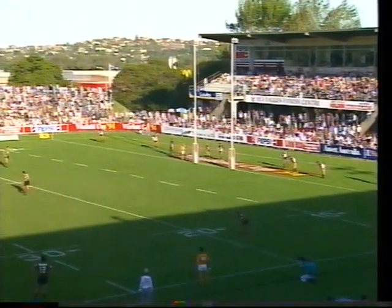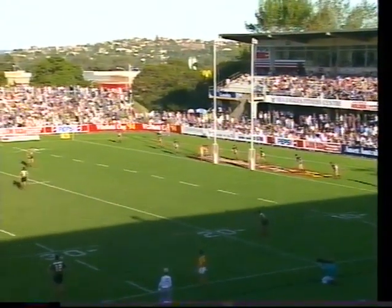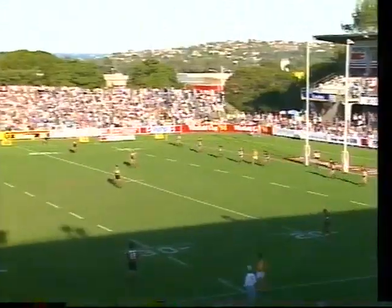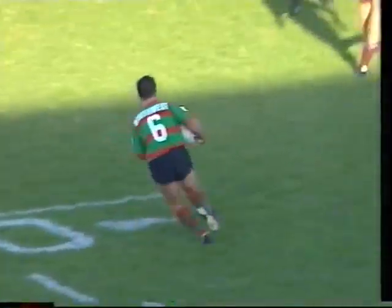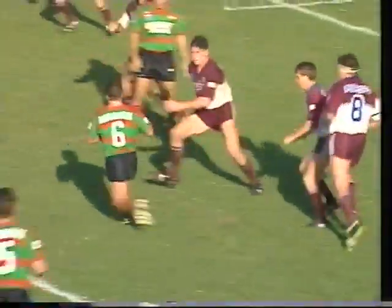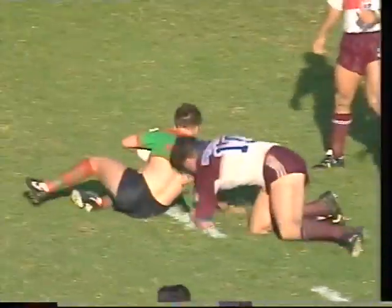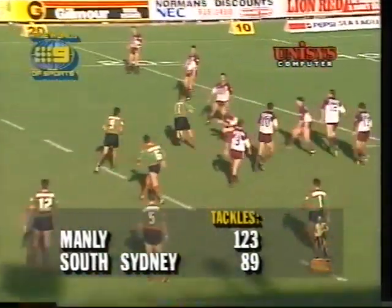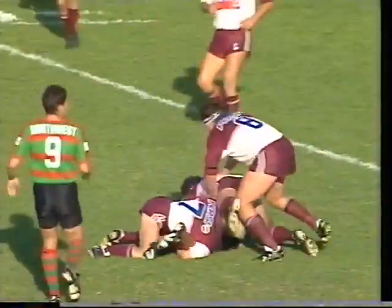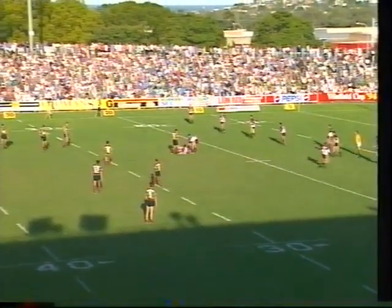The breeze straight into the face of Manly. And even the great Matthew Ridge has trouble getting distance. Jason Bell will be tackled not too far away from the 20-metre line. In fact, tackled on the 30-metre line by Mark Carroll. Mestrov takes it up and Toovey makes a diving tackle.